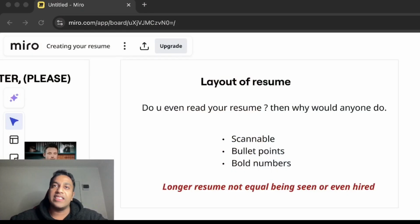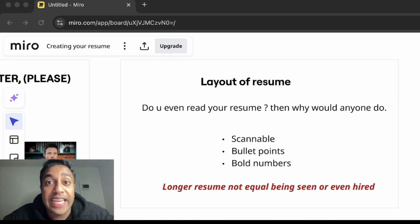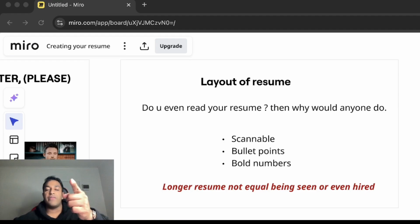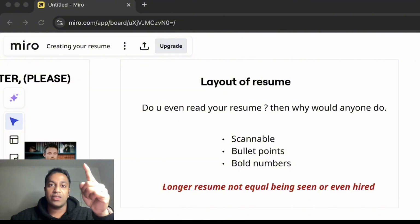Again, a longer resume does not equal being seen or even hired. I don't need to explain this. Keep in mind, you're not writing a story here. You're not writing an English language essay topic here. It doesn't have to reach a specific word count. It doesn't have to be very long. It just has to be read. They get thousands of resumes every single day, bro. You're aiming to get a high paying professional job. So it has to be read. You get it? So you have to do everything that is going to give you a higher chance for your resume to be read. Okay.